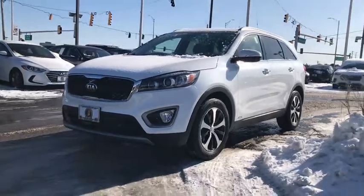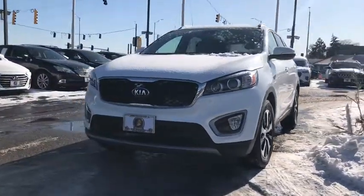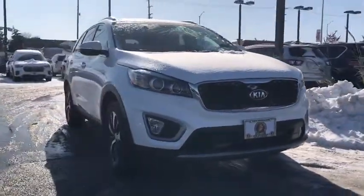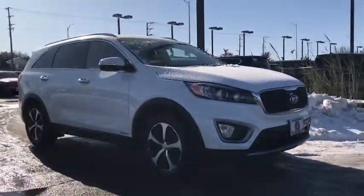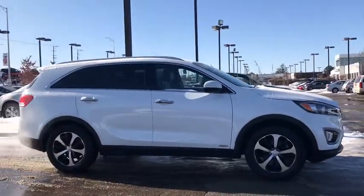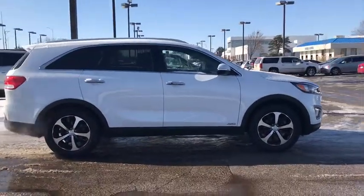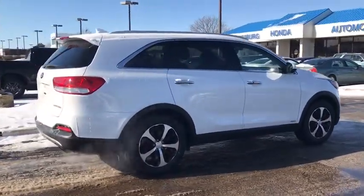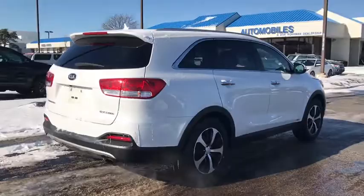Stop by and take a look at the 2016 Kia Sorento. The Kia Sorento is a comfortable riding, powerful compact SUV loaded with impressive standard features. Take one look at its stylish, sleek design, and you'll want to cross over to a Sorento. This vehicle has less than 55,000 miles. Here are some of this vehicle's great options.